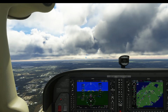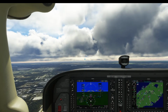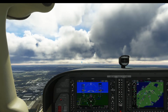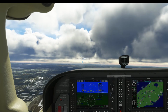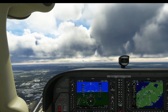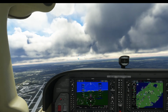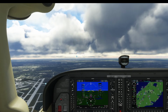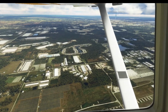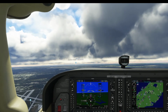What I hope to do in this live is, right in front of me is Bartow Municipal, to make a loop around Bartow, pass back by Lakeland, and land back at Plant City. There's Lakeland down there, on my left. You can't really see it, but you're going to see it in a second. And then land back at Plant City.